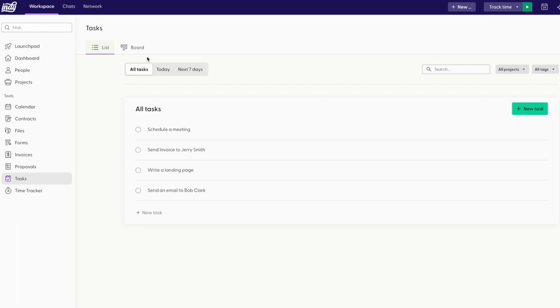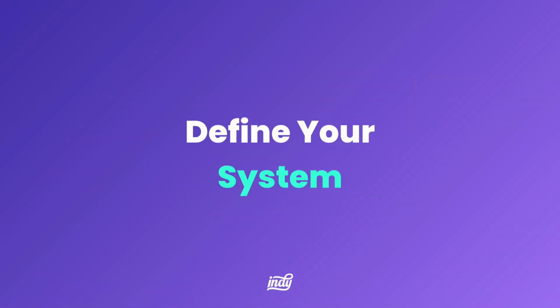In fact, sometimes it can get overwhelming just to see a list of tasks and not have any sort of idea how you're going to tackle these projects. So that's what we're going to do today, is come up with a strong system so that each day you know exactly what you need to do and how to get it all done. So the first step in keeping track of your freelance projects is to define your system or pick a method.